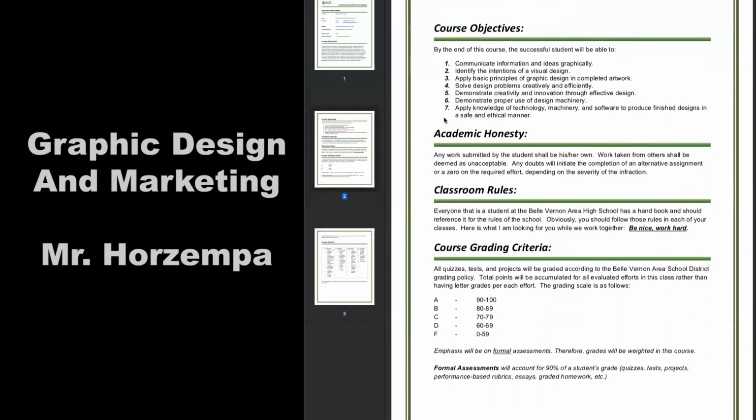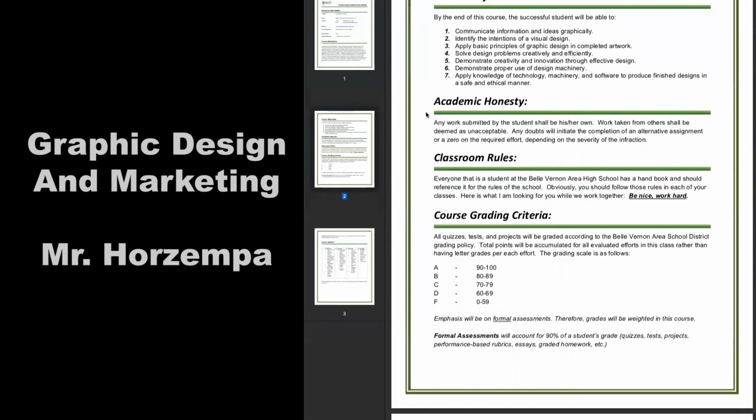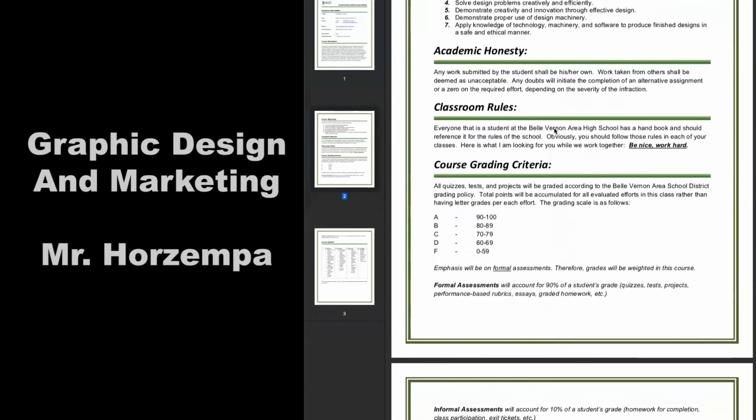We have the same academic honesty policies as all classes that you've ever taken. Please do not plagiarize, take others' work, be honest in your academic endeavors.